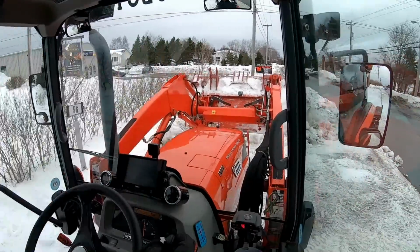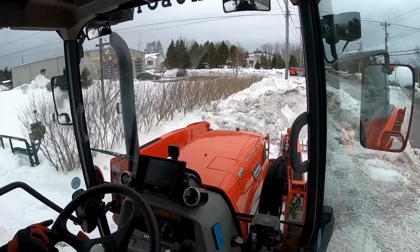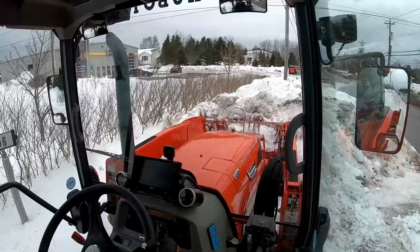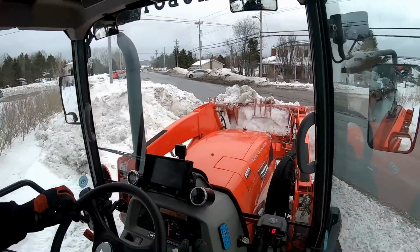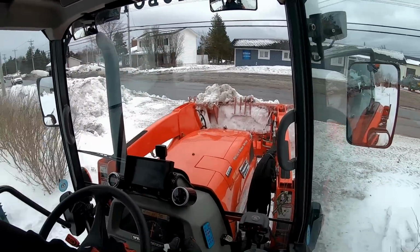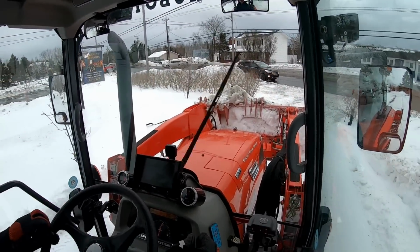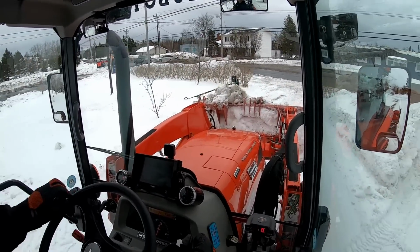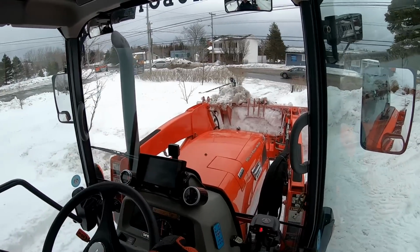So I'm being honest with you, I really don't know how it compares to the 60. I suspect that it is at least as good. I didn't see anything that made me think it was better, but just moving in at the shop, it seemed equally as good. I personally like the 40 series cab better than the 60 series.